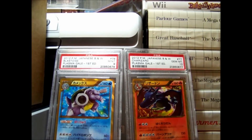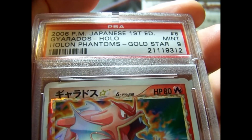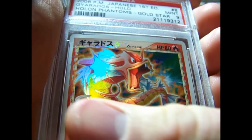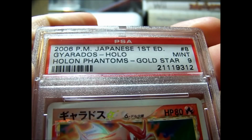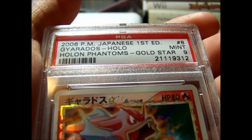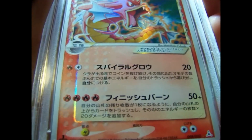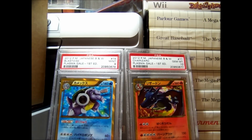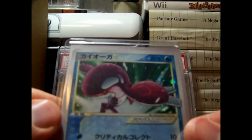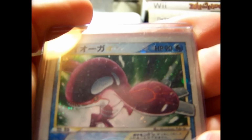And lastly, a Gold Star first edition Gyarados. Figured this one would come back a mint 9 too. I haven't seen any gem mint 10s of this at all, because it's obviously a little off center. But it looks good, even with a mint 9 on it. This was the only Gold Star out of this Japanese set, Holon Phantoms. But it's got the first edition sign. Really cool card. I just had two Gold Stars that came in at the same time, within like a day of each other. And that's the only one I sent. I didn't send this Kyogre yet. But it's first edition also, in mint. So I'll be sending this whenever I do another order.